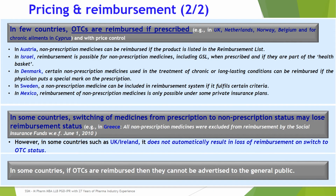Reimbursement of OTC products. In a few countries, OTC products are reimbursed if they are prescribed. Countries are listed. But in some other countries, switching of medicine from prescription to OTC status may lose the reimbursement status. Once they are switched to OTC product, they are not reimbursed. So different countries have different regulations on reimbursement of OTC products.